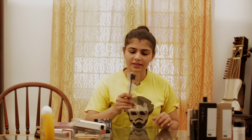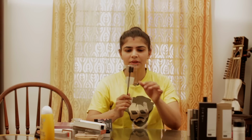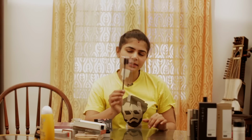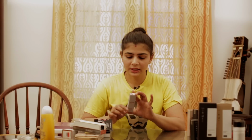I also ended up investing in a Makeup Forever lash tool, lash brush. I think this has a brush on one side and a lash comb on the other side. I realized that I wanted something like this and I thought I should invest in something from Makeup Forever. Also, one of my favorite lip product and makeup brands, Bite Beauty.